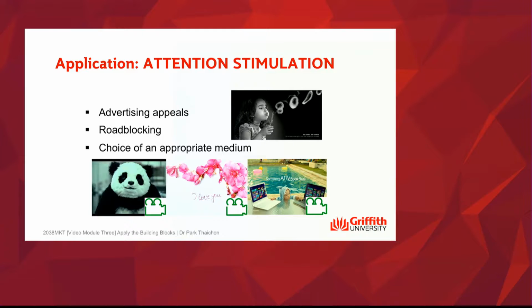But with road blocking, how it works is that they will try to put the same advertising on many channels at the same time. The idea is that when the audience changes to another channel, they will still see your advertising anyway. This works quite well, for example, at the train station, where you walk out from the train station from each platform.